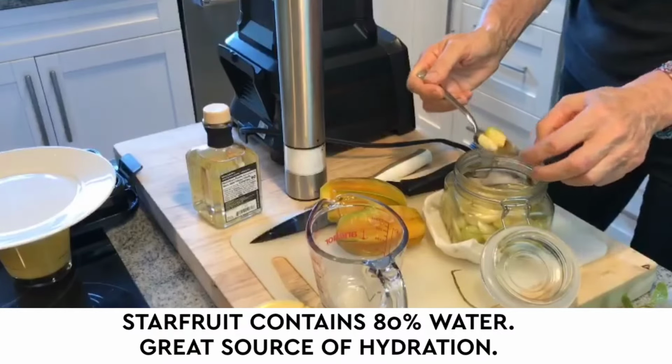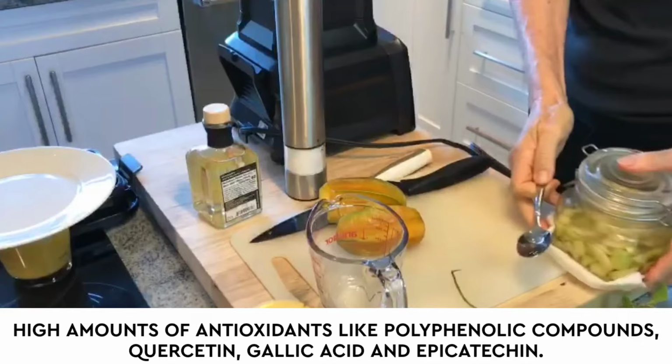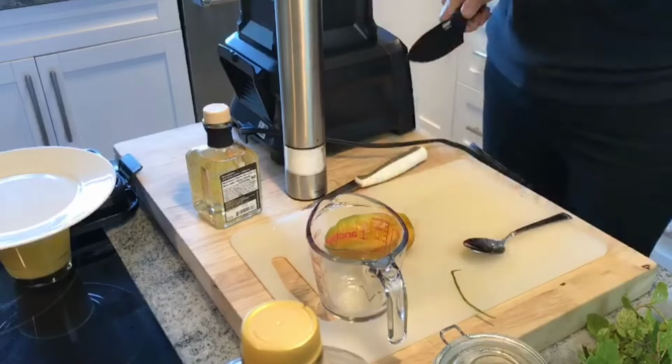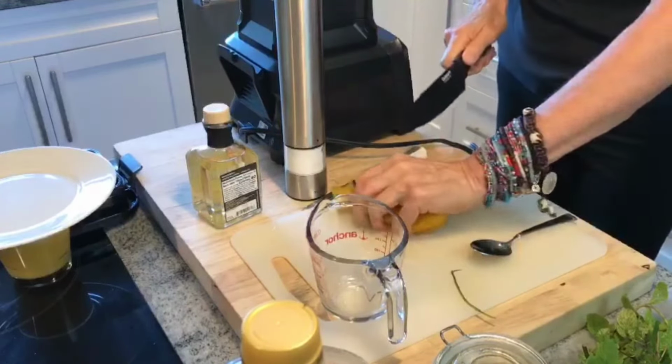We'll be using a couple of garlic cloves, a little tea. We're going to rough cut one large carambola. Don't bother with anything smaller than that because it's not necessary. It's going to go in a blender and it's fine.